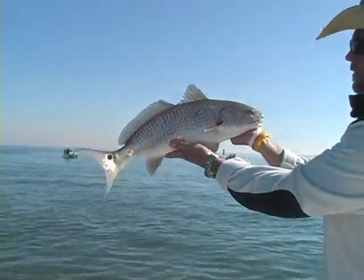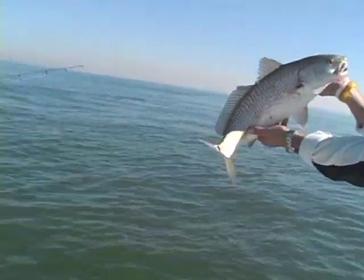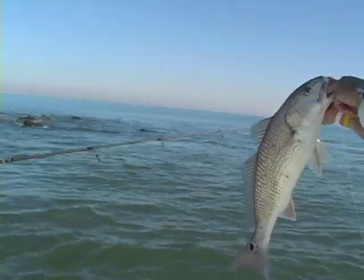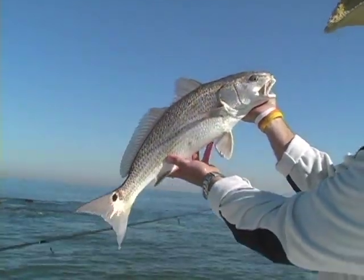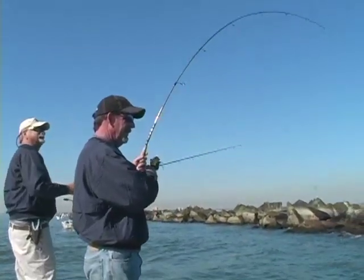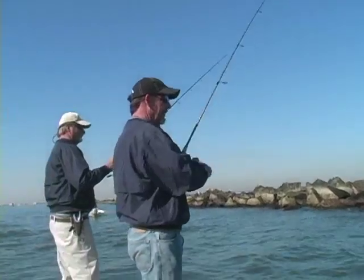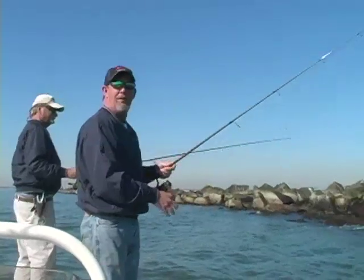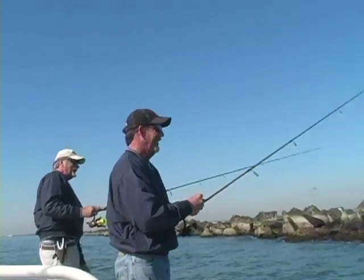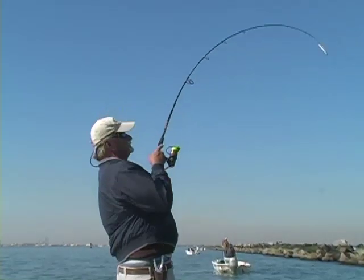Another beautiful redfish. How about that, bud? Captain Kirk specialty right there. Beautiful. Get off there. Now's not the time to lose a jig because you will fall behind real fast. Your fellow fishermen will be all over the spot. Come on, baby. Come on.